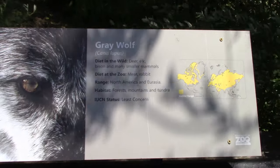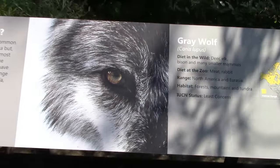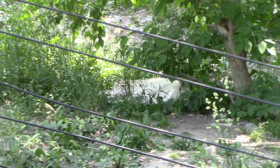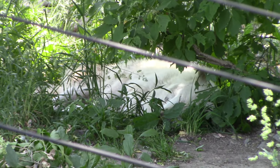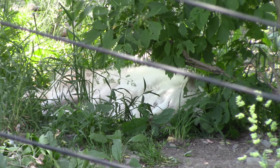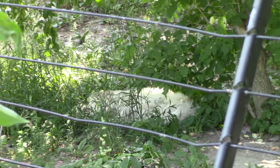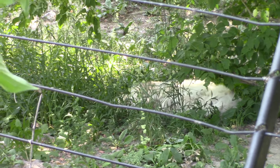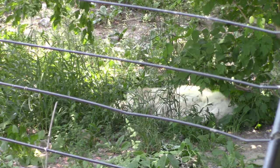All right, one of the animals I missed this morning was the gray wolf. Well, the gray wolf is actually right here. Another visitor's pointing him out. As I see is the fuzz. So yeah, this is the wolf, just laying there sleeping. Had its head lifted up just a moment ago, but I missed it, unfortunately.